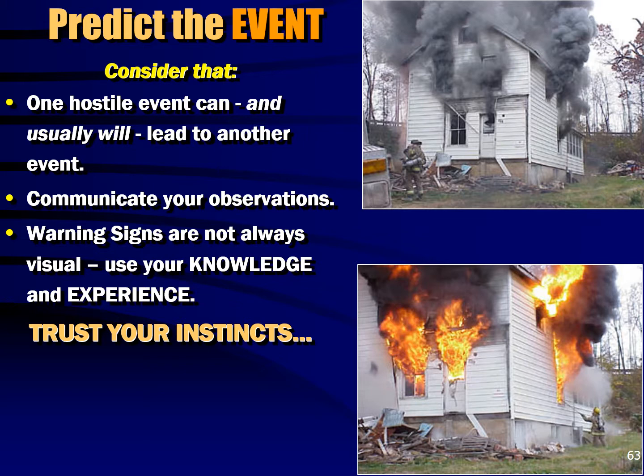You have to be able to realize what's happening around you so that you can take the necessary actions. Communicate your observations. While doing an interior attack, give lots of UCAN reports. Let incoming crews know that the fire conditions are getting worse. Let them know that the smoke conditions are getting better. Let them know that you've extinguished the fire. Let them know that you're backing out.